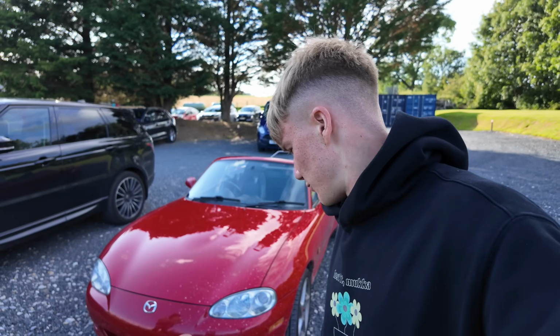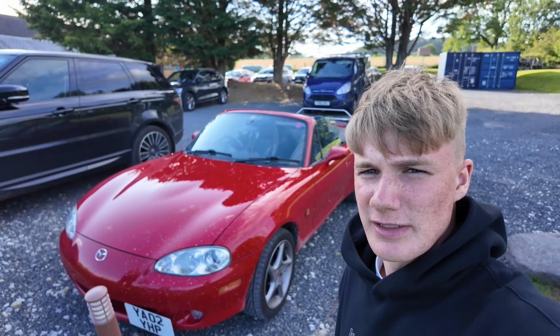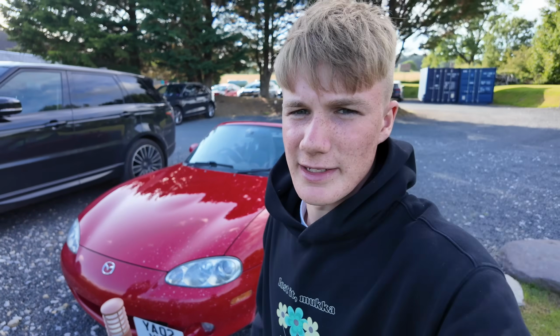But driving this MX-5 over the past few days, it's been an amazing experience. Having the roof down, it's completely different to anything I've driven before, and it's one of the best driving experiences I've ever had actually. Such a fun car, but we'll get in and get some dinner now.